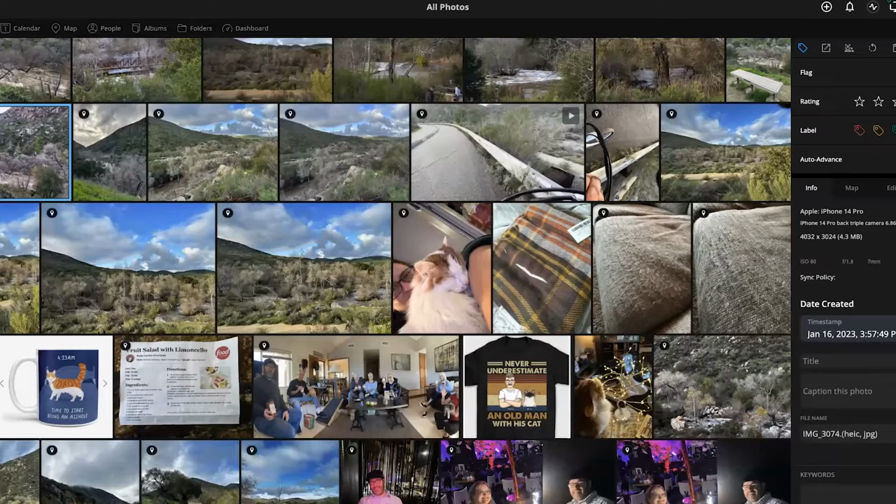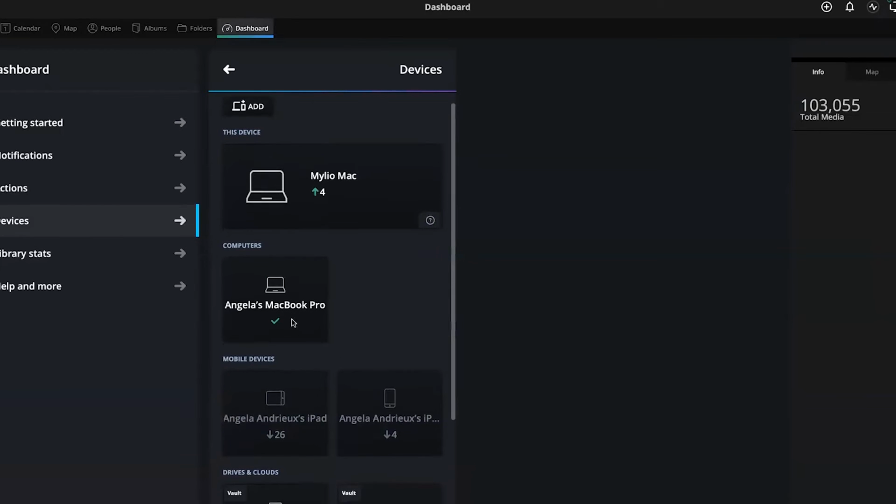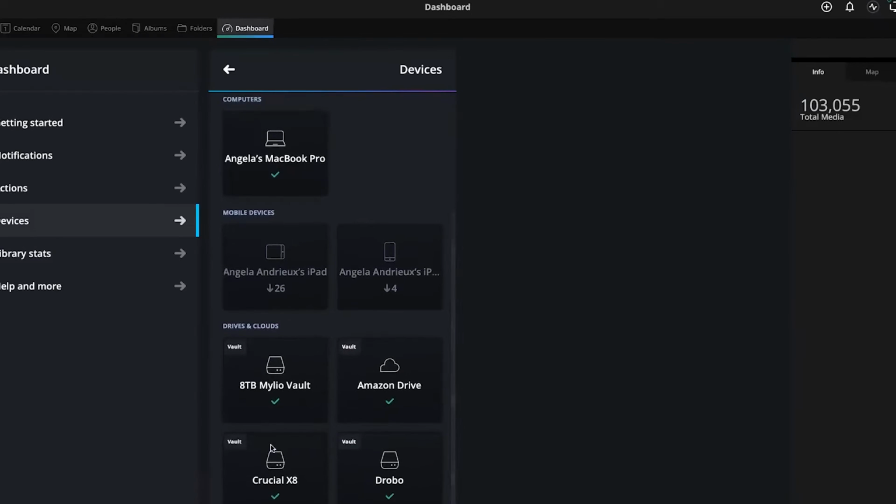Well, Mylio is kind of unique in that you have all of these different devices that you can connect to your Mylio Photos library. So let me just jump over to my dashboard. You can take a look at all of the devices that I have. So right now, this is the Mac that I'm on. I have another Mac that is nearby. I've got my iPad, my iPhone, and I have all of these other storage devices. Each one of these that is listed as a vault has a copy of everything. What a vault is in Mylio is a device that holds your originals, it holds your catalog, all the information you've added about your photos. I could rebuild my library from any one of those vaults.